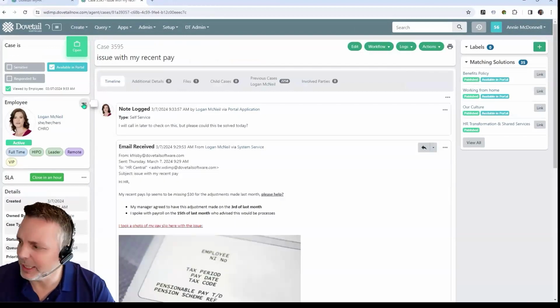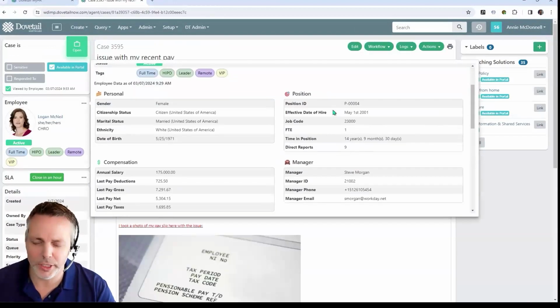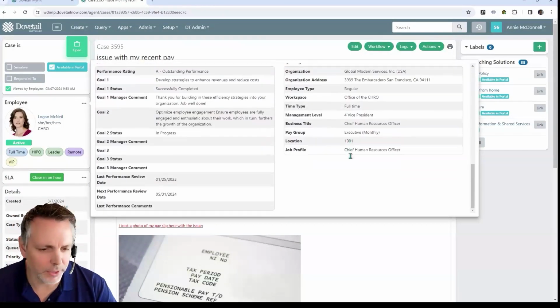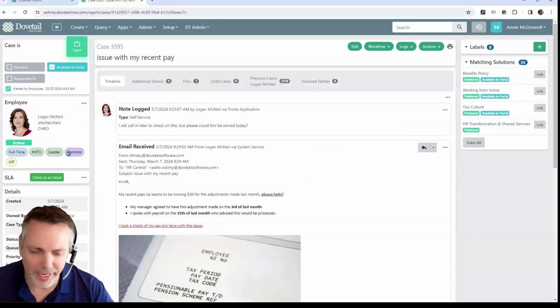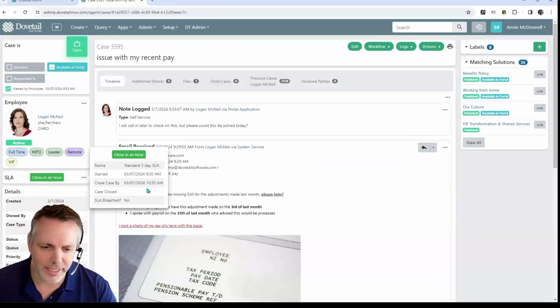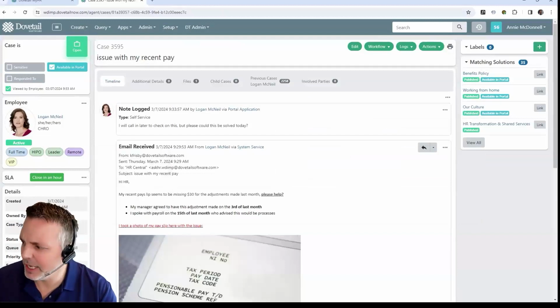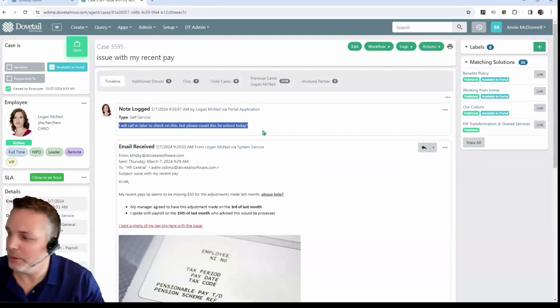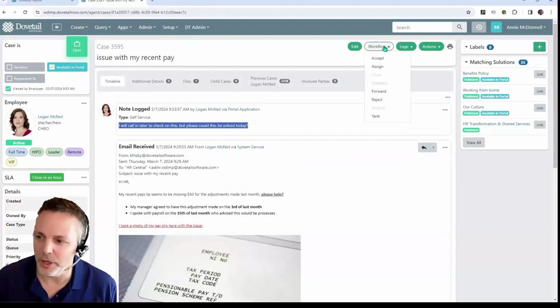And now I've opened that case, and this is what a case looks like when you receive it and you open it in Dovetail. All of the employee information coming from your HR system is shown here, and that is relevant information for you. You get to choose what information is shown. I can see there's a service level agreement on this case, and I need to close this in an hour. You can see there's some information there that's already been preset, like the portal case type, the payroll, and so on. You can also see that note that's just been added.